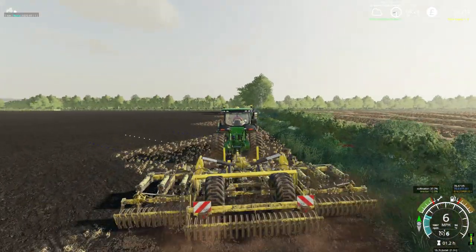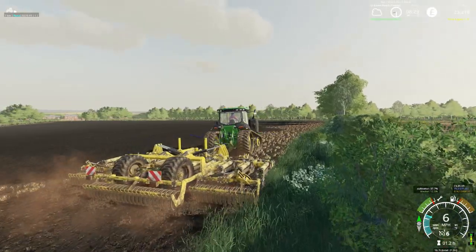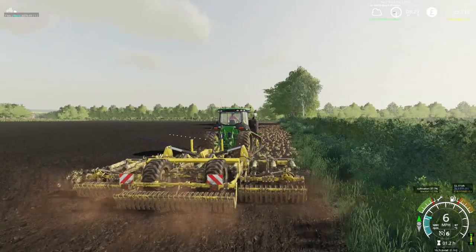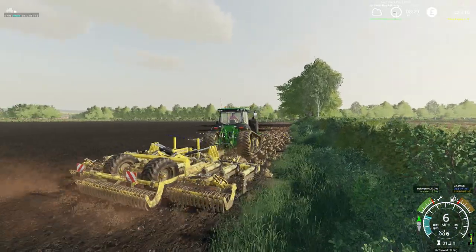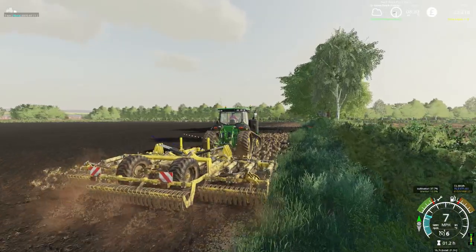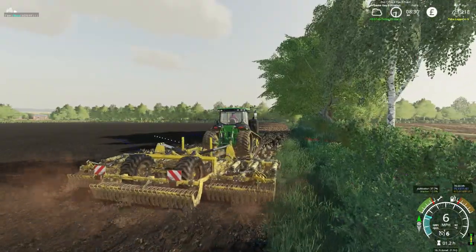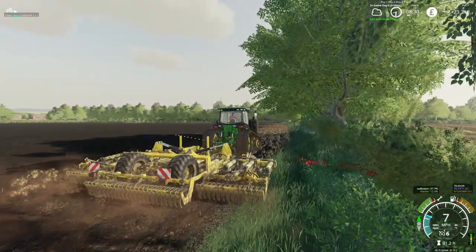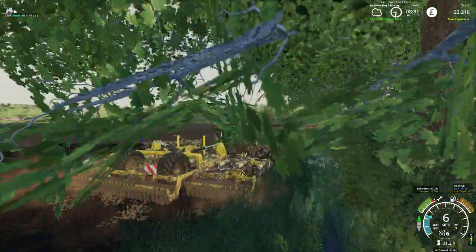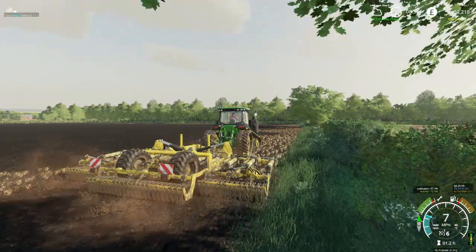Here we go now, around the headlands. You must agree this tractor does a great job on this. It is more than a match for it, which is the main reason we got it. We can have some big equipment on the farm and really go for it.